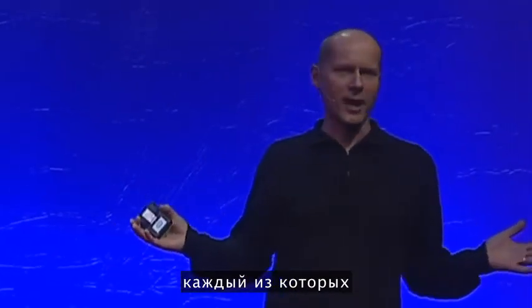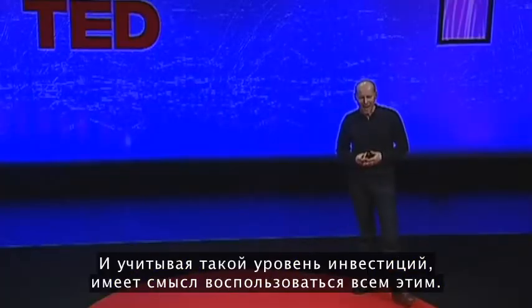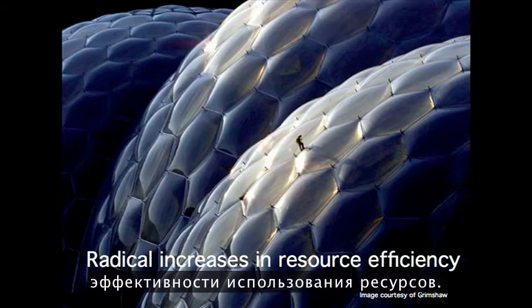You could look at nature as being like a catalogue of products, and all of those have benefited from a 3.8 billion year research and development period. And given that level of investment, it kind of makes sense to use it. So I'm going to talk about some projects that have explored these ideas. And let's start with radical increases in resource efficiency.